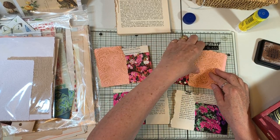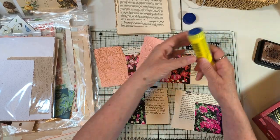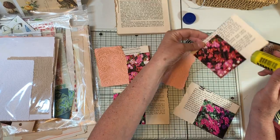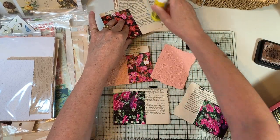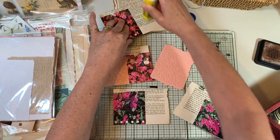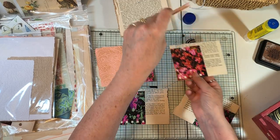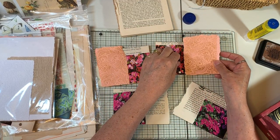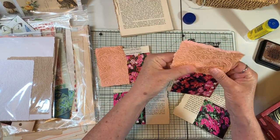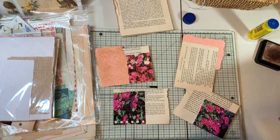Ooh, I kind of like it like that. But I think I'm going to put the glue on here so I can then cut off what we don't want here. Giving that a little extra more than normal just because, okay, my scissors are completely buried at this point.